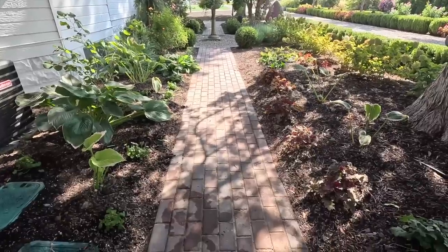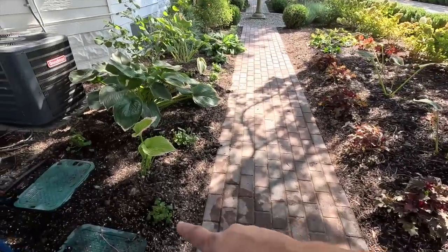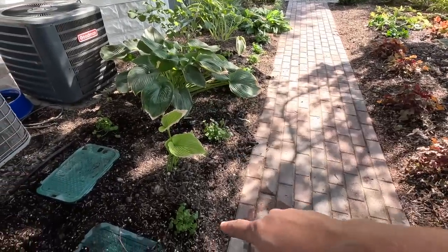But let's start right over here on the west side. These were the only potted things that I put in the ground today, the little geraniums.